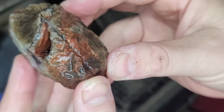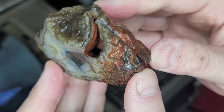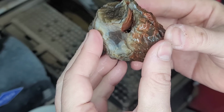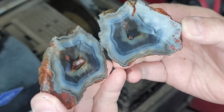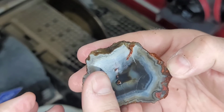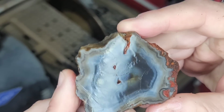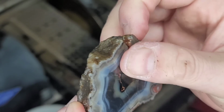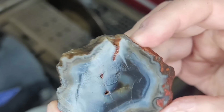I actually did cut it lengthwise, and let's see if I made the right decision. Ooh. Wow. Yeah, I think I made out okay with that. That turned out nice.